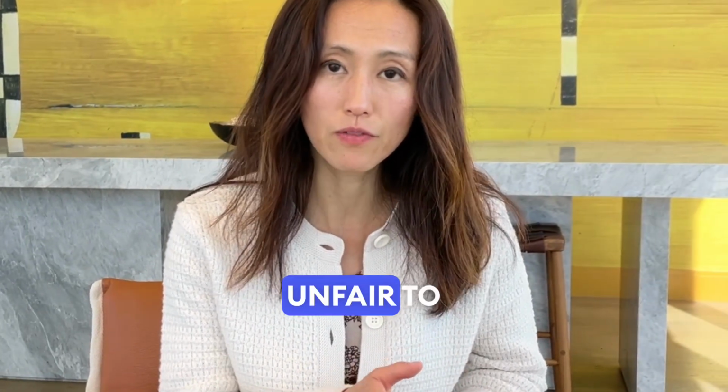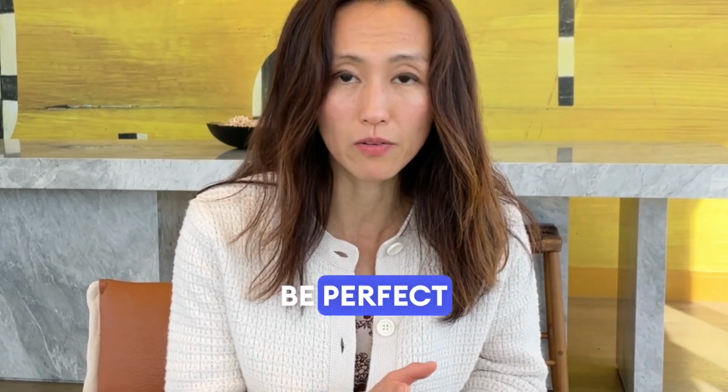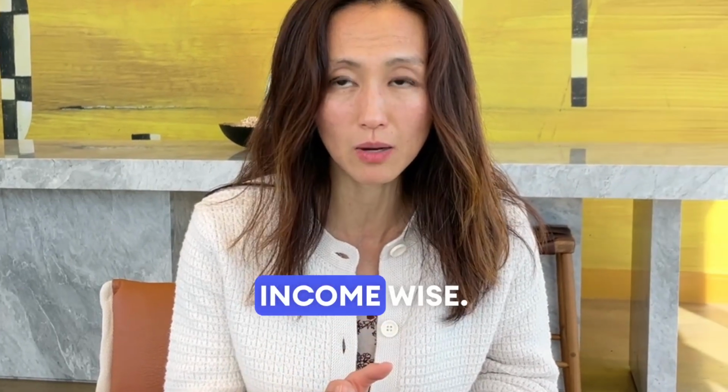And while it's true the laws in New York City are very pro-tenant, unfair to the landlords, we also have some of the strictest requirements for tenants. They have to be perfect in credit and make a lot of money income-wise.